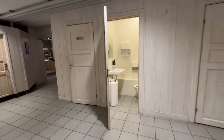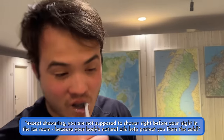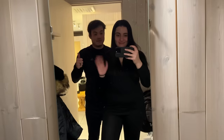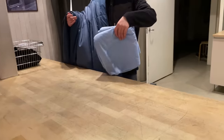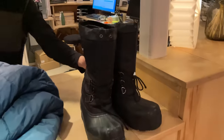This is also where you're supposed to take care of any nighttime routines you need to do. And as far as pajamas go, you're supposed to just wear long johns or base layers, since you really don't want to sweat during the night or do anything to cause moisture or condensation to form inside of your sleeping bag. And then you grab the gear you're going to need for the night from the front desk, which includes a thermal sleeping bag, a sleeping bag liner, a nightcap. What do you think? It's like a shower cap, I like it. And a pair of ICEHOTEL chunky boots. I like your outfit. Thank you.